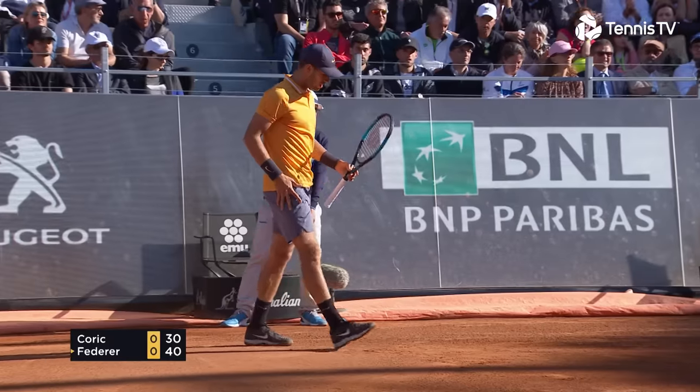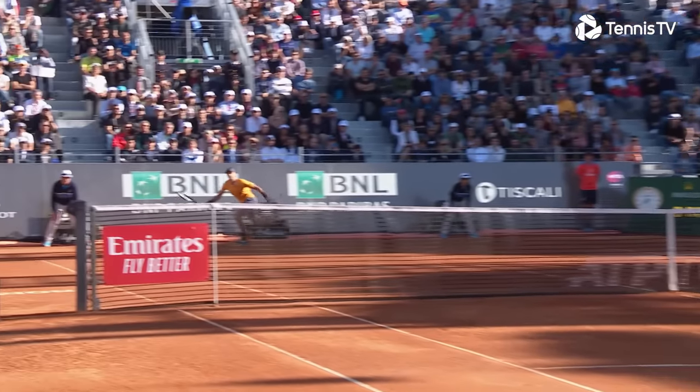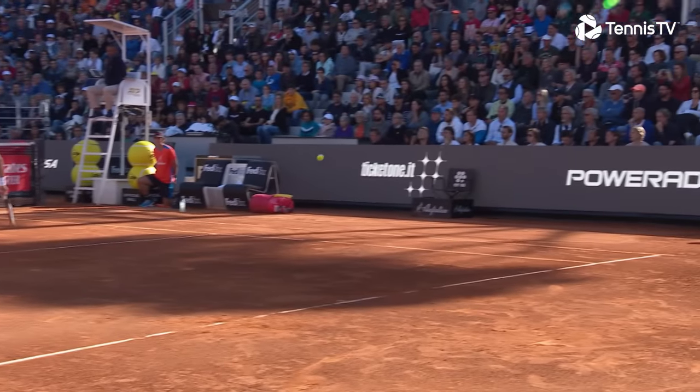God, what a passing shot. It looked like it was going to be a comfortable first game for Federer. Now anything but. He's a great mover, Coric. Found the angle there.